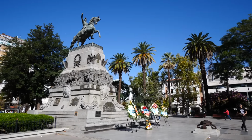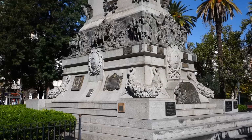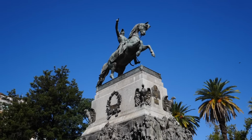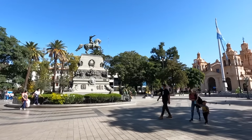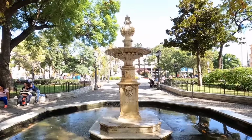Another place to visit in Córdoba is Plaza San Martín. This is a central square in the old quarter and it pays homage to José de San Martín. He led South America's successful struggle for independence from the Spanish Empire, and he is known for liberating Argentina as well as Chile and Peru along with O'Higgins and Bolívar. He is the most important Argentine founding father, and this square is dedicated to his memory.